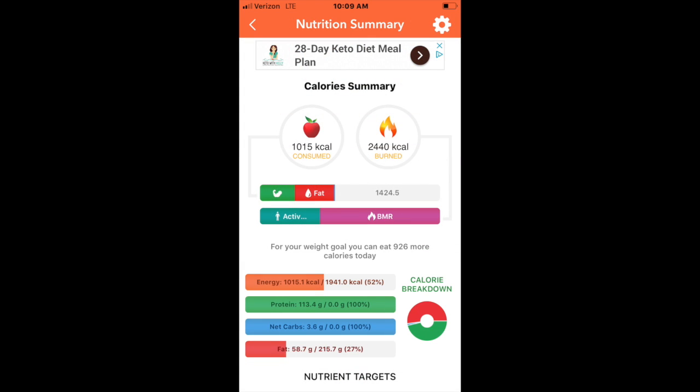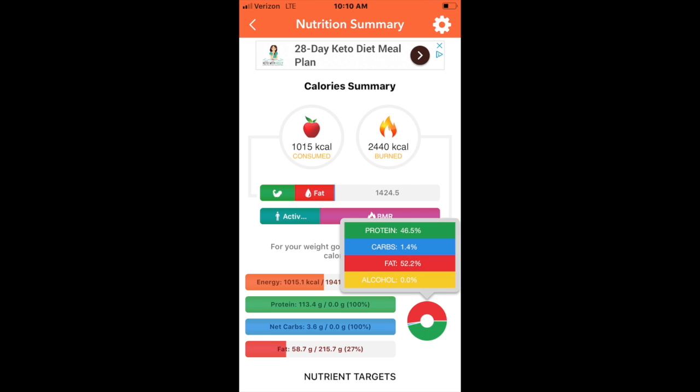This meal is going to give us about 113 grams of protein. Now that's plenty of protein. Really, that could take care of your entire daily needs of protein if you wanted it to.